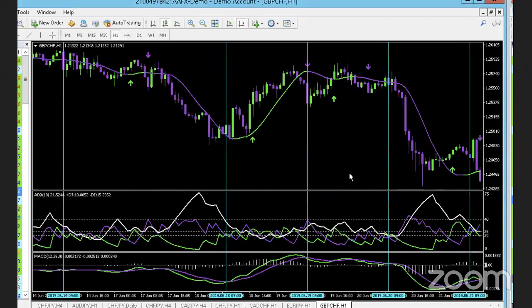Okay, and again, there's 28 pairs. We don't need to catch these every day. We definitely don't need to catch these every day. Absolutely. On this one right here, do you take this trade? Yay or nay?